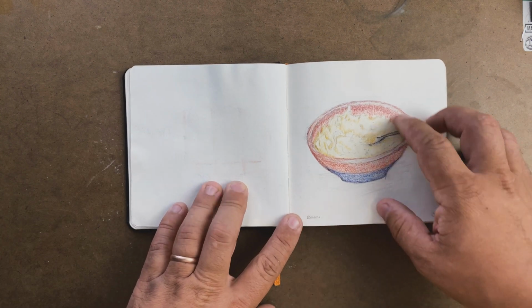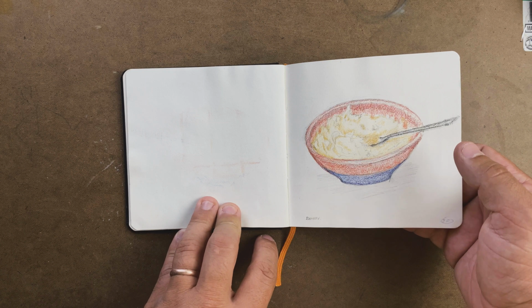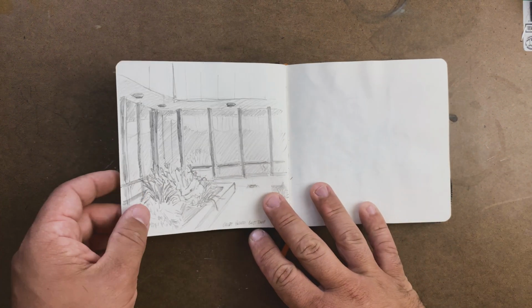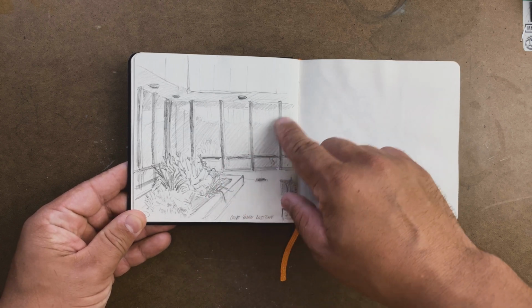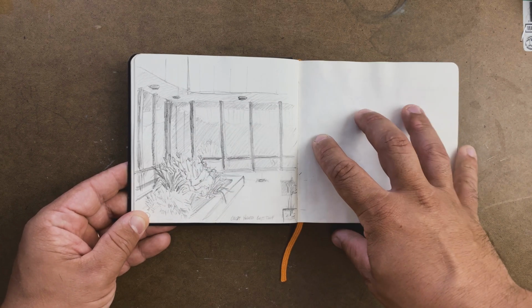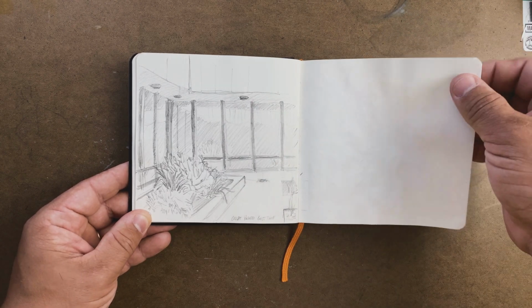This is my ramen bowl. So lunch one day, again with the colored pencils. This is a courtyard at the school, so I ended up just quickly sketching in the courtyard and trying to get in shadows and patterns. So yeah.